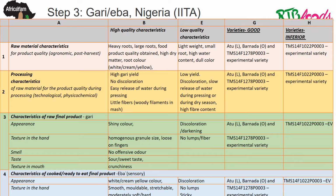I just want to briefly show an example from Gary Eba in Nigeria from IITA. It shows the extracted high-quality characteristics in column B, along with the low-quality characteristics in column E, and the associated good and inferior varieties. So this is just the type of data that is extracted from one step.